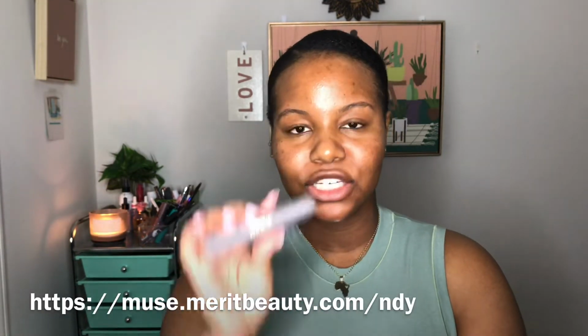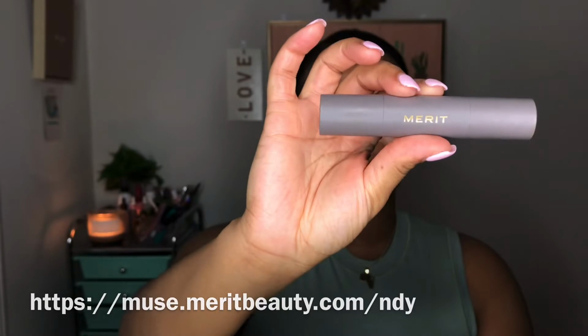Okay, so Merit believes in a simple beauty routine, and you guys know that I love a super quick face. I have my staple products. I can grab them, make a cute quick look, and I'm out the door. So let me run down all the products that I will be using today. I want to start with the Perfecting Complexion Stick, and this is in the shade Amber, and it looks like this. And how perfect is this to drop in your purse or in your bag when you're on the go.